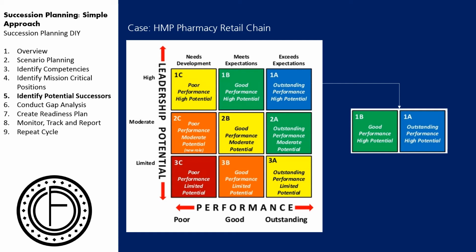Alright, it's time to identify potential successors. Now, who are potential successors? These are individuals that need to be prepared for those critical roles when the need arises. Probably for one reason or the other, the incumbent of such roles or jobs gets to leave the jobs, maybe for other jobs within the organization, or decides to exit the business. Now, there are different ways of going about this. Two popular ones I will discuss in the course of this course.